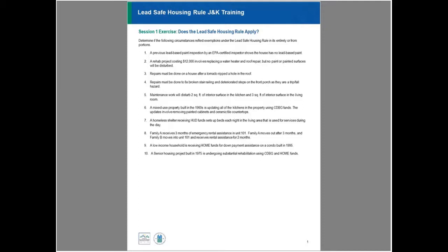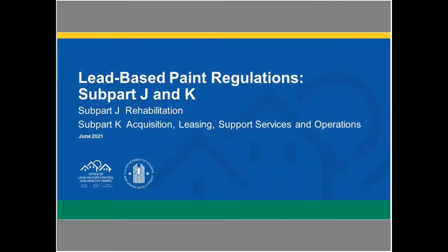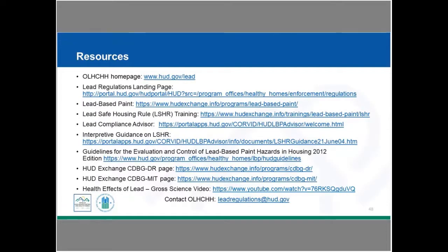Number 2, a rehab project costing $12,000 involving replacing a water heater and roof repair, but no paint or painted surfaces will be disturbed. So number 2 is also exempt because no paint or painted surfaces are going to be disturbed. And if you wanted to go back later, you could look at the interpretive guidance at J10. And I just want to show people where that link is to the interpretive guidance. So if you were able to download the slides, on slide number 48 is where we listed all the different resources, and the link to the interpretive guidance, which provides a lot of background information for questions and answers, can be found at this link.